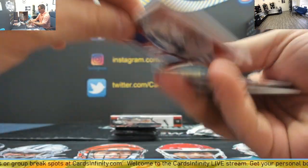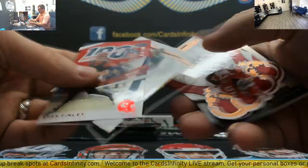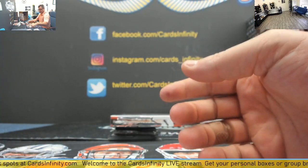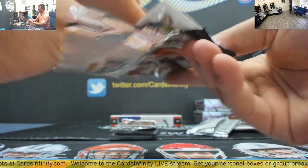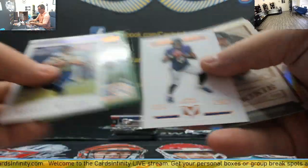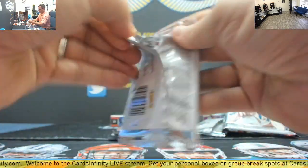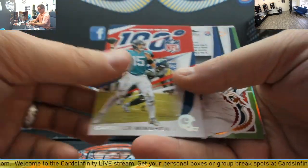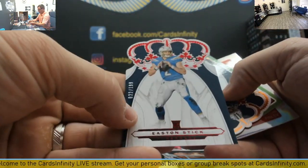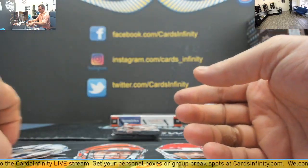Pat, Carr, Harrison Smith, 199, double jersey, Finley, 10 of 199, Hunter Ruttrow, Boykin, and Bosa, Russell Wilson, Gardner wears men's shoes, Tom Brady and Hightower. Gardner, Miles Boykin, 31 of 50. Crown autograph. 199, Easton Stick, Finley, Gary, and Andy.